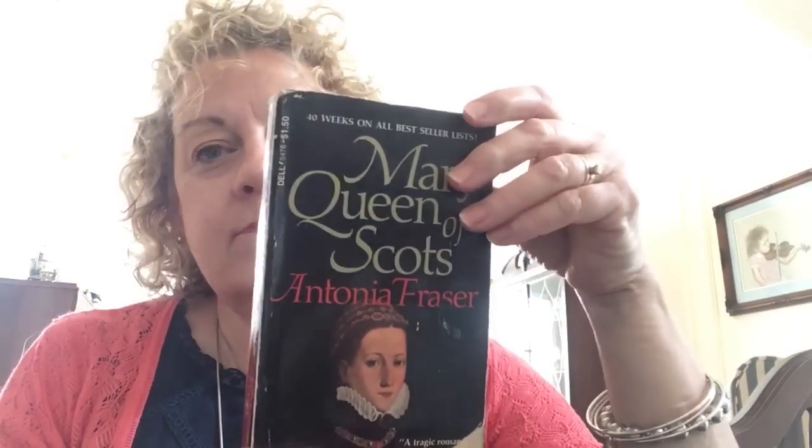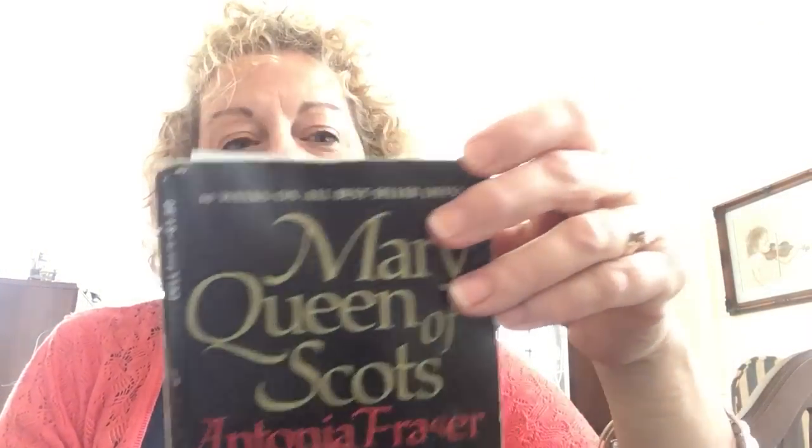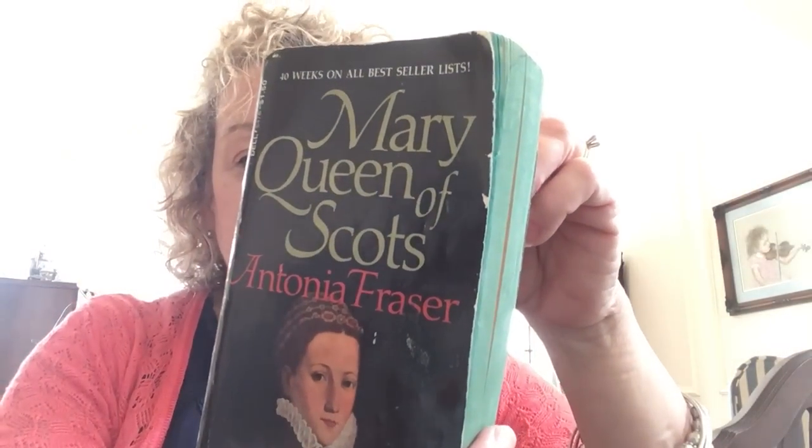So still plodding through, lots to process. It may be a year-long read, but to find my own family in the history was just awesome. And of course the author is a Fraser, Antonia Fraser. She is a very famous biographer, so I highly recommend her.